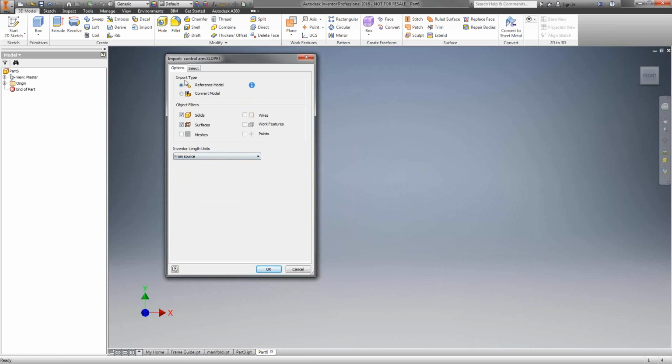Now you'll notice that import type, I have two types. I have a reference model. So what this means is the SolidWorks user, if he made any changes to that part and I was using this part in my assembly, it would automatically update. I wouldn't have to re-import that model. Now if I wanted to make any kind of changes on the Inventor side, this is where I would have to convert the model, just like what we're normally used to. This would bring it in to where I could use like the direct edit or do any kind of manipulation to the model that I need to.